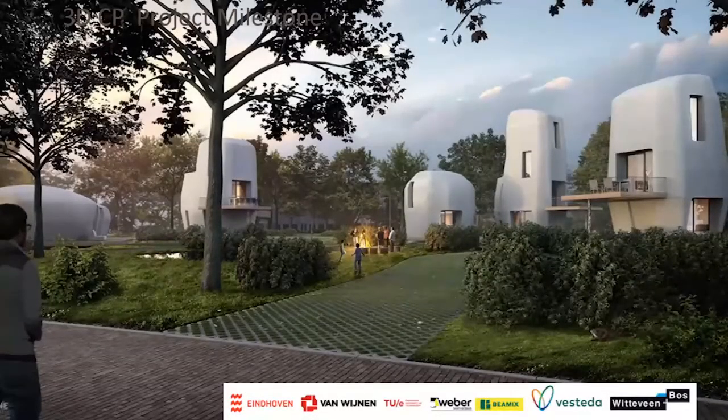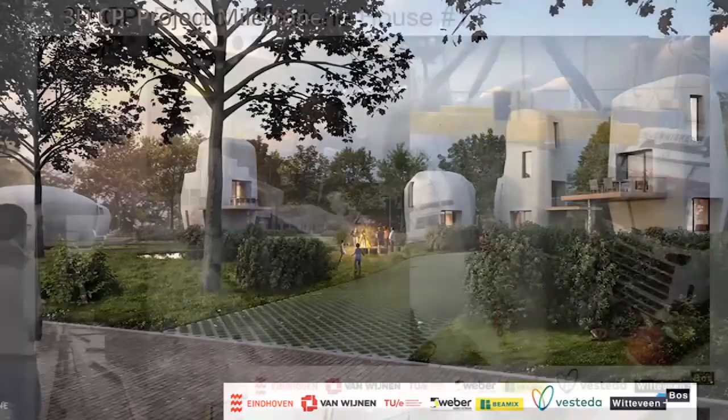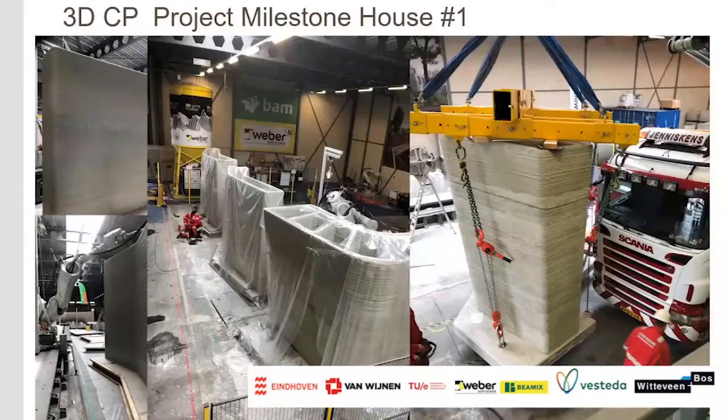So our latest project is a milestone housing project in the Netherlands. Again, working with our partners, Vitamin and Boss and Weber, we've developed the concept for these houses and tested the solution. So we have printed some of our largest elements to date. As you can see, these are printed in the factory in segments on lifting slabs. Once the elements are printed, we then crane them out of the factory onto transport and take them to the site in sections. I think the highest segment is up to 3 meters tall in these pictures.